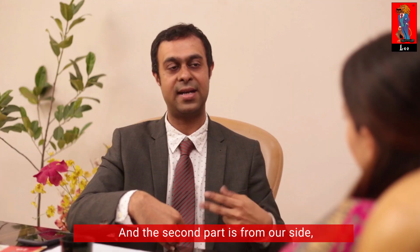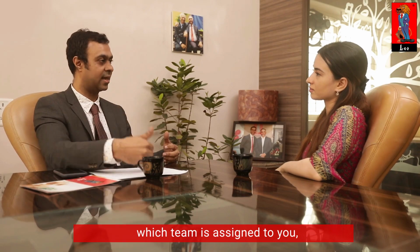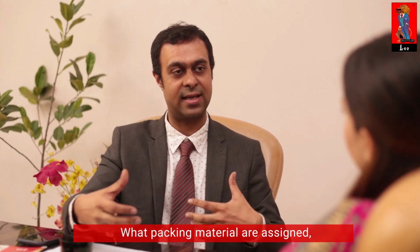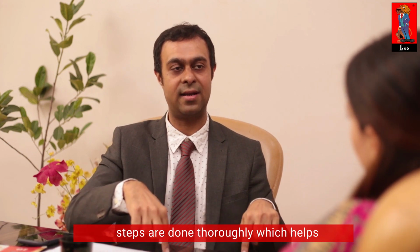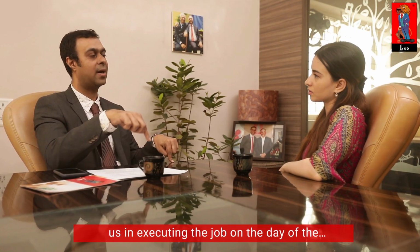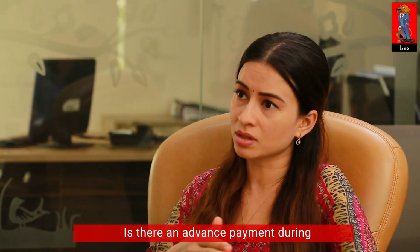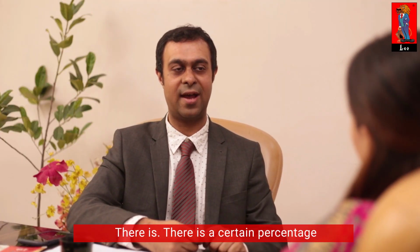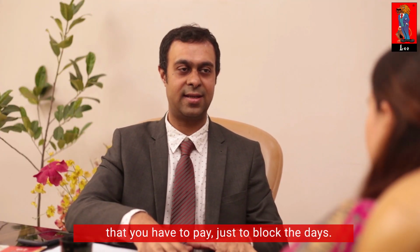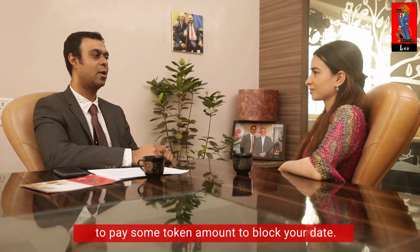And the second part is from our side, where we make a job report internally: which team is assigned to you, what packing material is assigned, what vehicles we are using. So these two steps are done thoroughly, which helps us in executing the job on the day of the move. Is there an advance payment during the activation phase? There is a certain percentage that you have to pay just to block the days, because usually month ends and weekends go very busy. So we make sure the client stays with us. You have to pay a certain token amount to block your day.